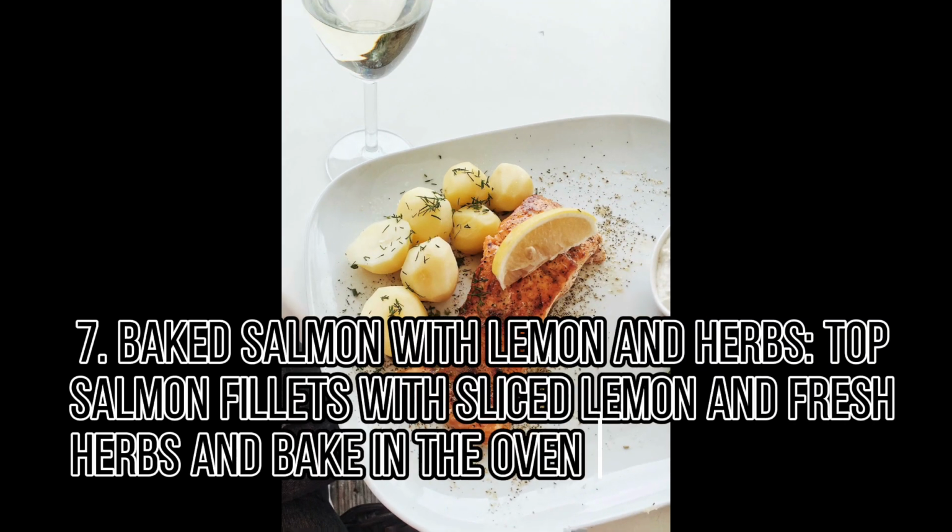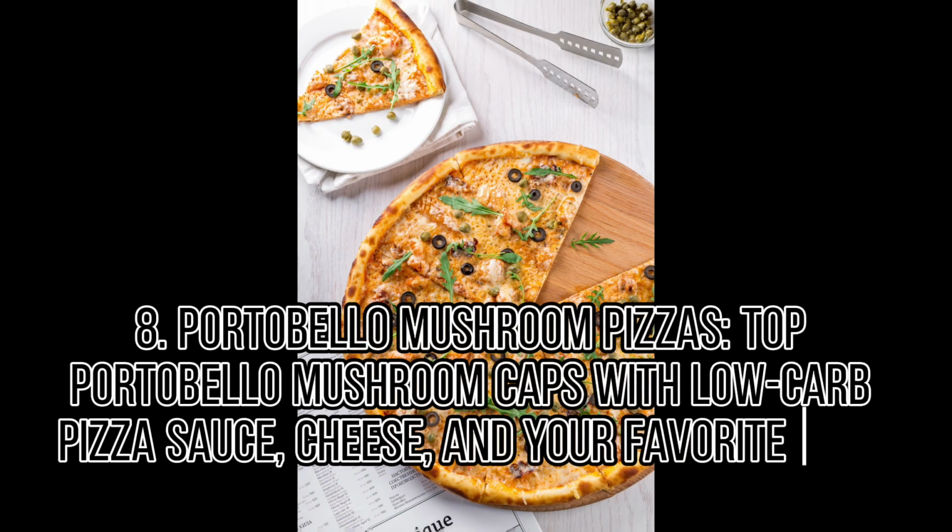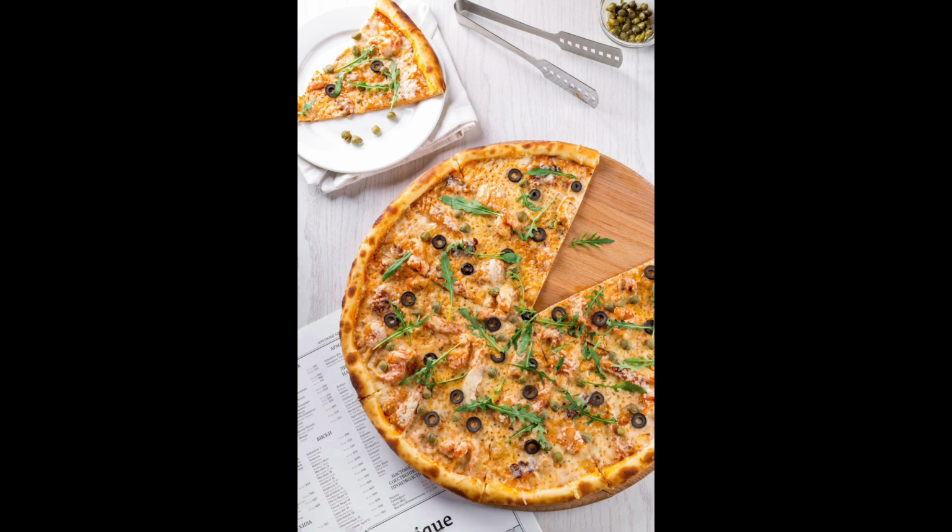7. Baked salmon with lemon and herbs. Top salmon fillets with sliced lemon and fresh herbs and bake in the oven for a flavorful dinner. 8. Portobello mushroom pizzas. Top portobello mushroom caps with low-carb pizza sauce, cheese, and your favorite pizza toppings.